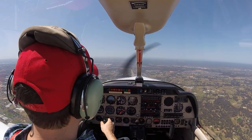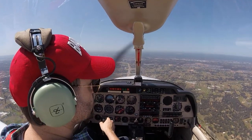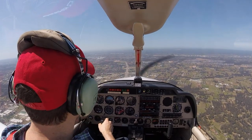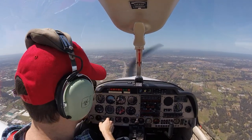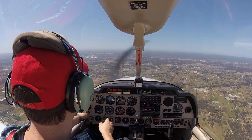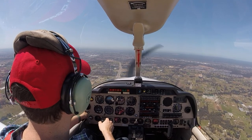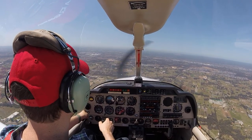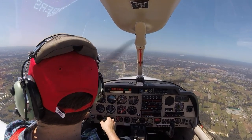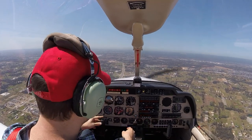Okay, now we'll start our descent. Alright, procedure. Traffic. We're going to request circuit, so we expect to join a left downwind for 29 left. We expect a landing with headwind. Engine temperatures and pressures look fine.